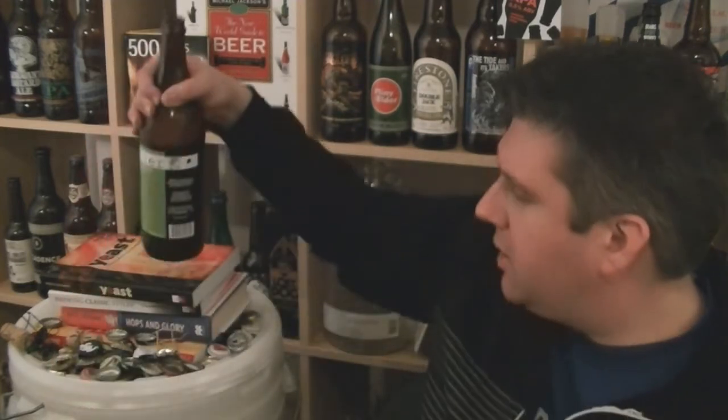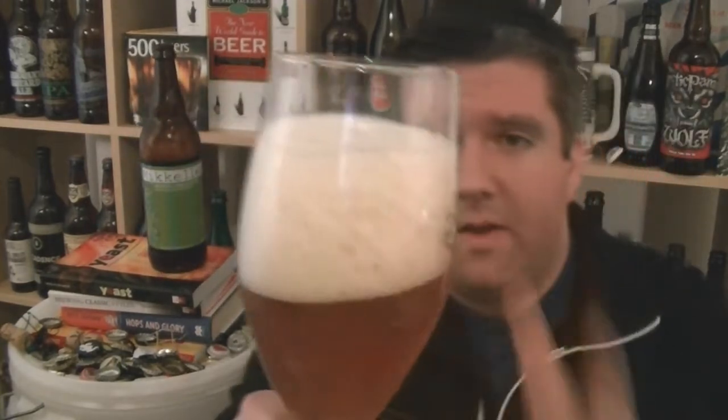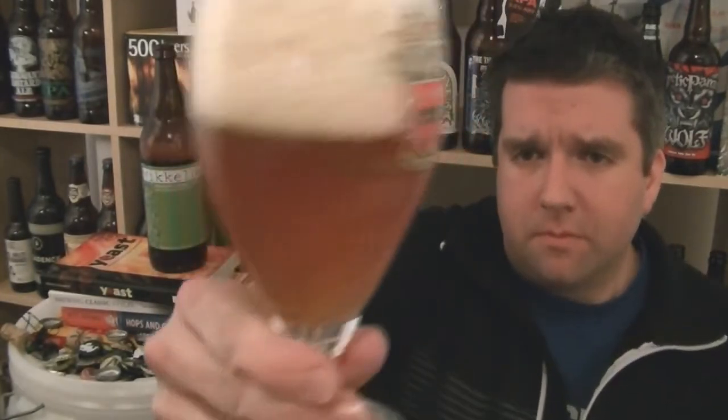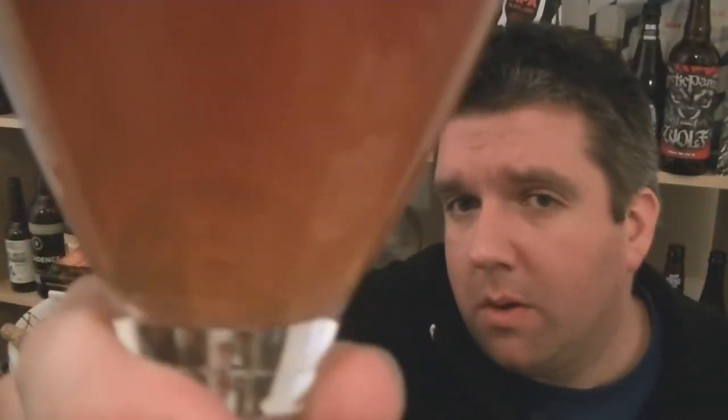Yeah, quite a lot of carbonation. As you can see, lots and lots of fizz on that. Loads of carbonation streaming from the bottom of the glass. That's crazy. Look at that. Absolutely flying. So, greasy finger usually kills off the head quite quickly.